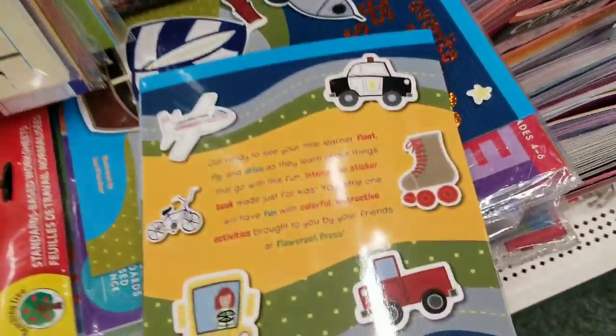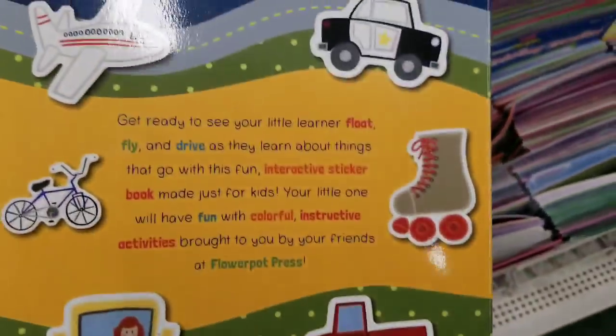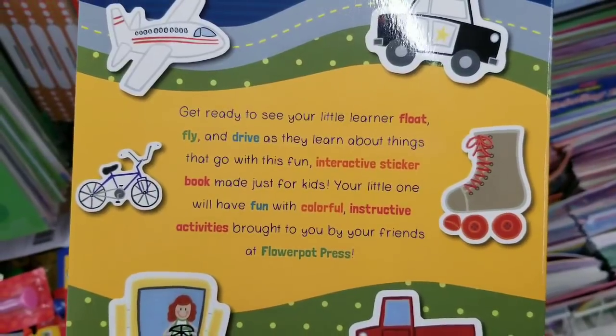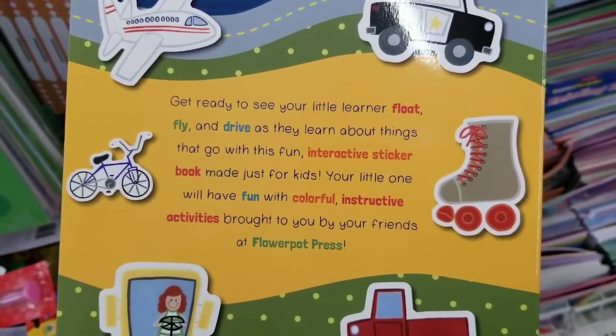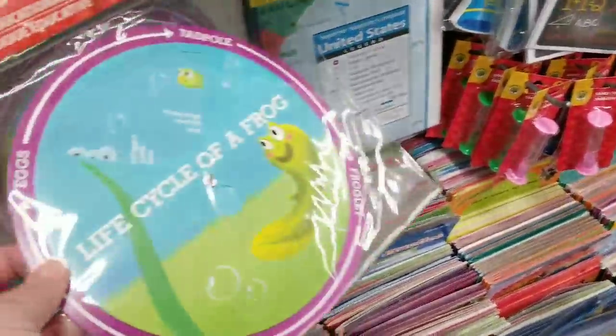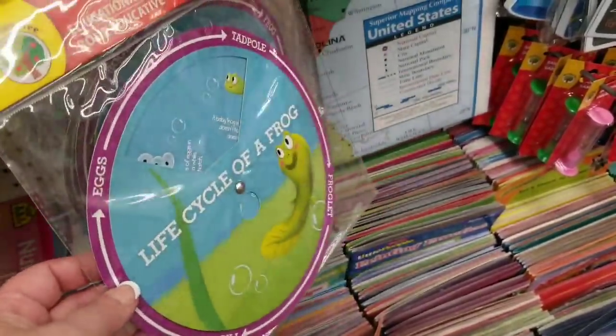I always used to try when Mariah was little to get stuff during the summer, just so you don't go cold turkey and not do anything. Get ready to see your learner float, fly, and drive. You know what I mean? Just a little something to keep them going, keep them learning. That's why it's not such a hard transition.